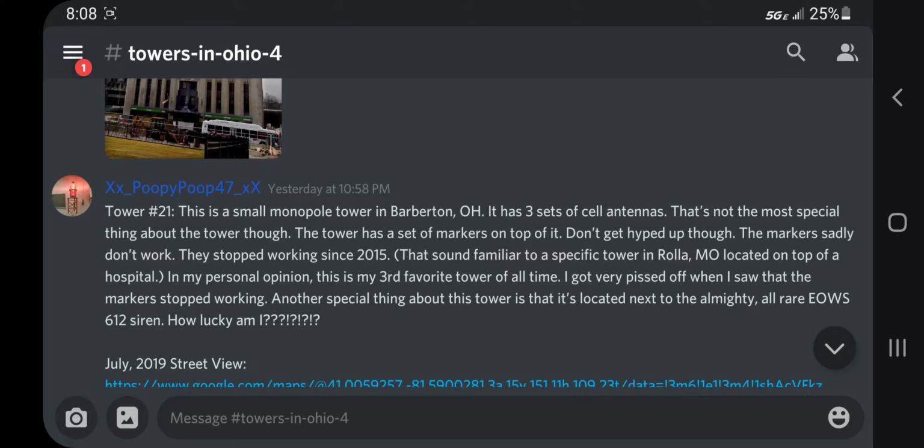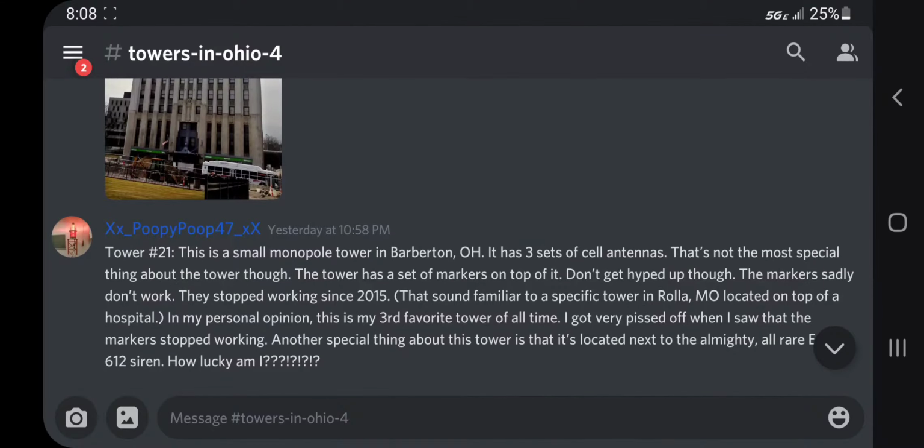Another special thing about this tower is that it's located next to the almighty rare EOWS 612 siren. How lucky am I? So yeah, I like Aiden's reaction to one of his favorite towers getting its marker shut off. He's just very, very pissed and angered, like, I'm gonna start a war. And then my reaction was just like, oh, I remember that one tower in that building. I wonder if the markers still work. One day I went out with family at night to find out if they're still working. Found out they're actually now dead. Oh, that sucks.